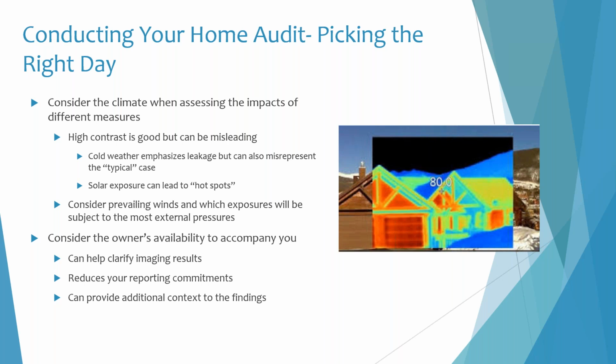Similarly, we have seen things like prevailing winds be a major factor in draft management. More often than not, if you know which way the wind is coming from and which windows will be subject to the worst drafts, you can better direct the owner towards mitigating those drafts more effectively. And you can better manage your recommendations to ensure that the worst issues get addressed first instead of being drawn every which way within the house.